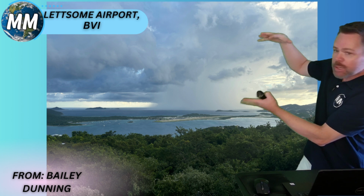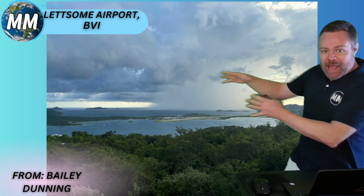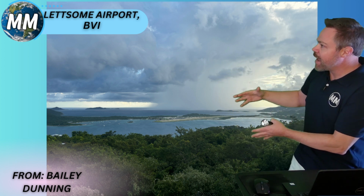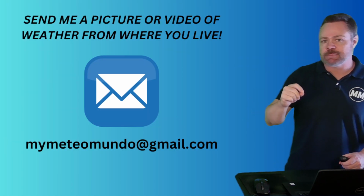This is another shot. This is from Bailey. We're looking at the Lettsome Airport there for the British Virgin Islands, looking southwest. Look at that huge shaft of rain there. You can just see that coming down. So it's isolated, but you have some heavier downpours coming down through the Virgin Islands as well, along with, again, a little bit of rotation at the lower levels. I appreciate Bailey and Sheila sending me in those photos.